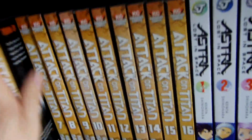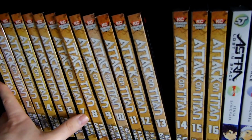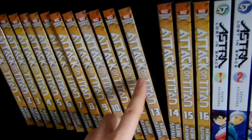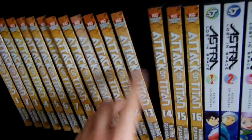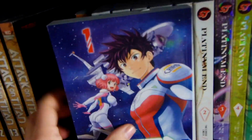But yeah, one that I am again behind with. I'm sort of tackling the backlog at the moment. I think I'm up to like volume 13 of this, and I plan to read the rest when I get the chance. Next to that I have Astra Lost in Space, volumes 1 to 5.